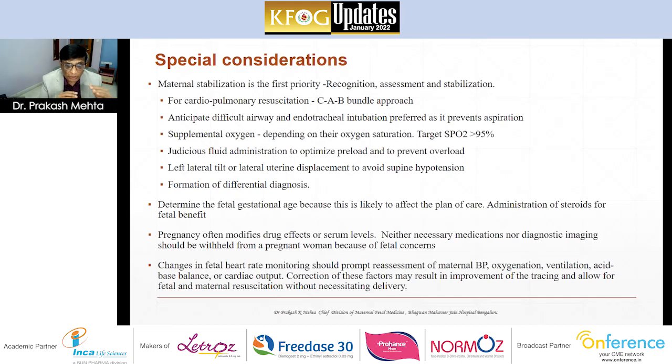Supplemental oxygen, depending on the oxygen saturation; your target SpO2 is 95%. If she's maintaining on room air, well and good. If not, give her oxygen with nasal prongs. Still not working, give her high flow. Still not working, think of NIV. Still not working, think of ventilation. Judicious fluid administration to optimize preload and prevent overload.